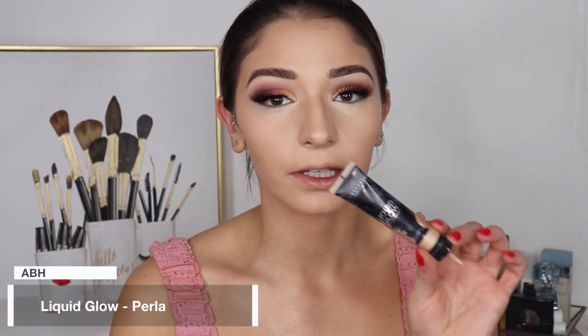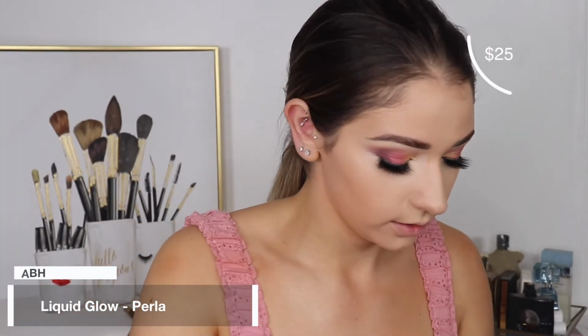So before we set the face, I want to go in with a liquid highlighter, and I'm literally obsessed with this. This is the Anastasia Liquid Glow. This is in the shade Perla, and I just put it on the back of my hand because it's so pretty. I take my Beauty Blender, and I do this before I set anything because I love looking dewy. And I just put this on the highest points of the face. So if you guys like liquid glow products or liquid blush, you would really, really like this.